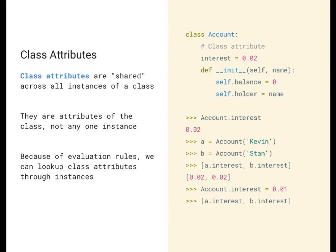They should both be 0.01. So now universally, if we change it in the account class, and because the evaluation is going to the account class, they'll both see the change. So there's going to be some additional complexity we can add on here. Let me show you a quick demo of what we can do.